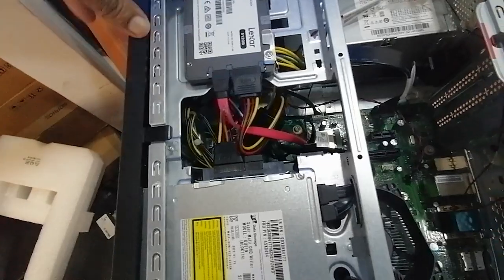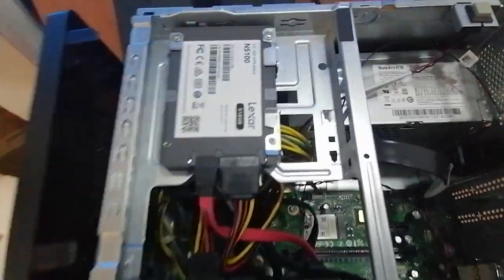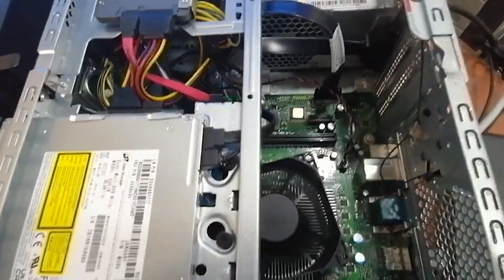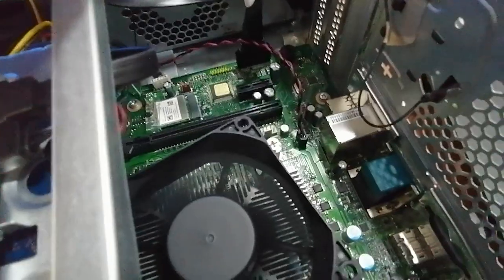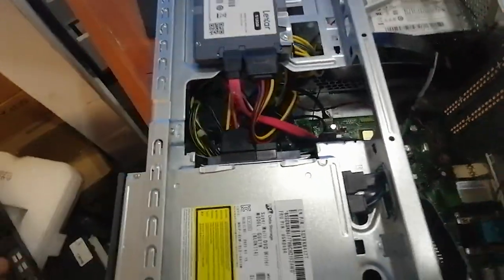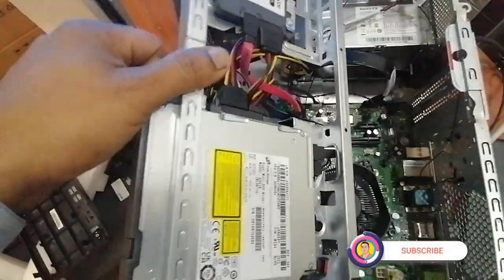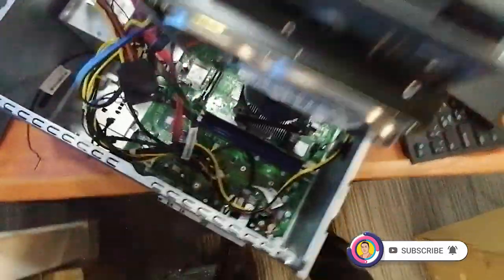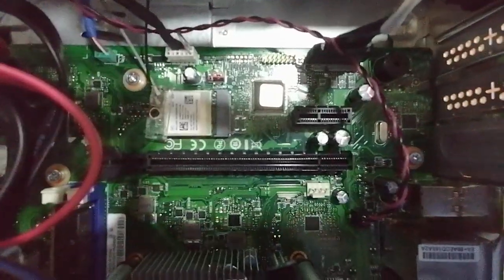It is a Core 8 Intel i7 11th Gen desktop, 2.5 GHz, 16 MB cache, and there are 2 slots for RAM. I'm using 16 GB memory here, and the maximum supported RAM is 64 GB. Storage slots, there is 2.5 and 3.5. Storage, I have here 512 and 1 TB.